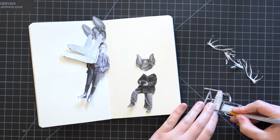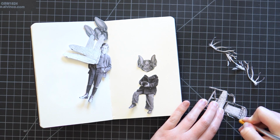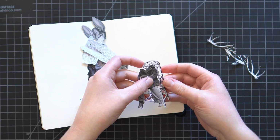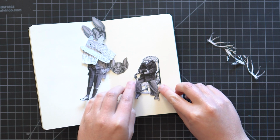I also wanted to make sure that this really looked like the kid was sitting in the chair. So I cut out around the arm of the chair so I could tuck the kid's butt behind the chair so it really looked like the kid was sitting in the chair. And that really sealed the deal.